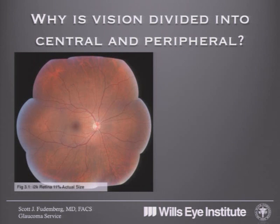This is an actual picture of a retina, and if you notice, the margins of this picture are scalloped, and the reason is that because the eye is round, we can't take just one picture of the entire retina. So what we sometimes do instead is take many different pictures and stitch them together to get a single flat image that shows us the extent of the retina. And the retina looks orange when we see it in the office, and these red lines here are actually blood vessels that are supplying blood to and from the retina. And this yellow disc in the center is the optic nerve.